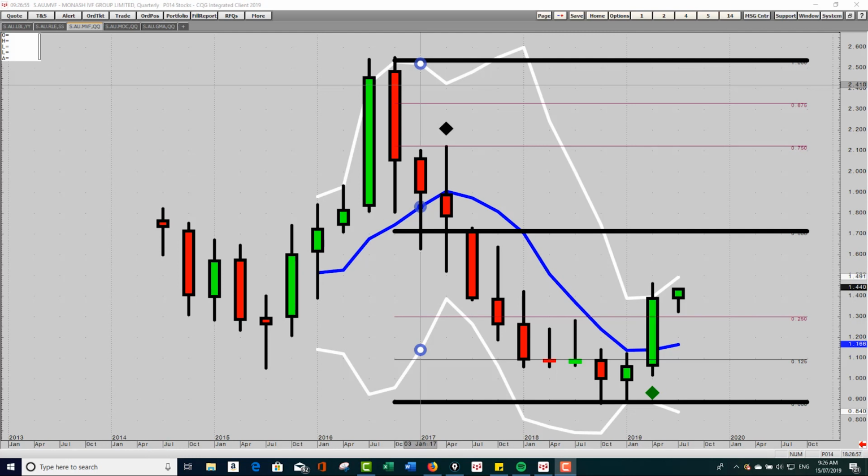Often I think people try to join already existing trends, and I really quite like looking for situations where there's been a large shakeout of positions and finding a shift in momentum, and then looking for really good entry points once I have indications that momentum is shifting in a stock. And a good little example of that is here in Monash IVF.